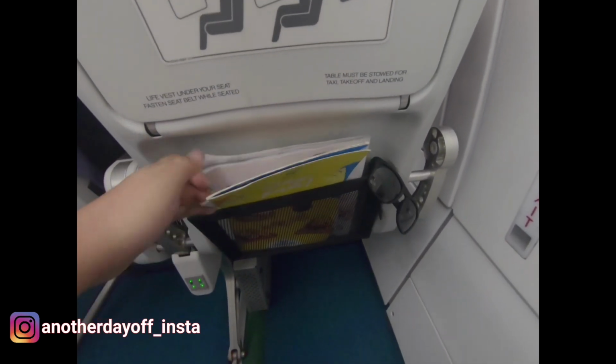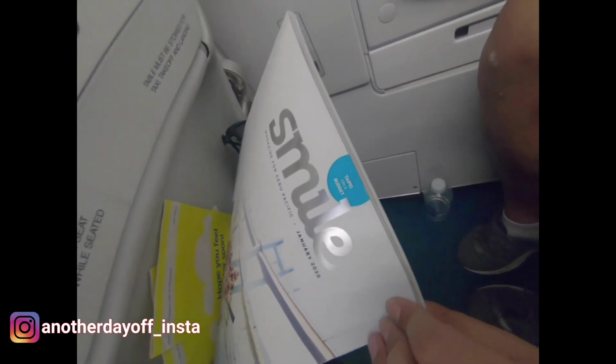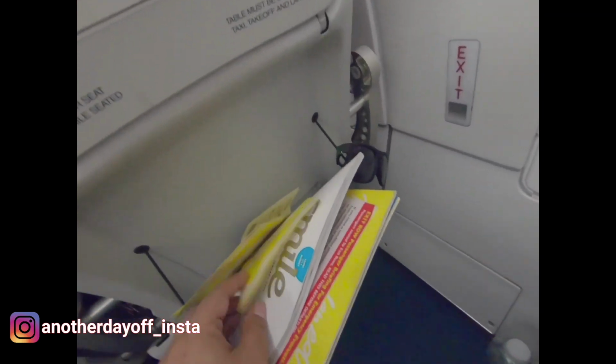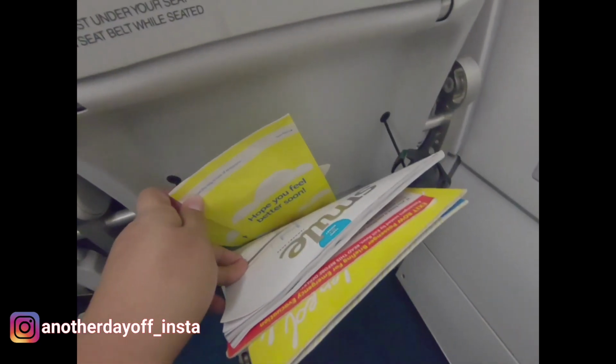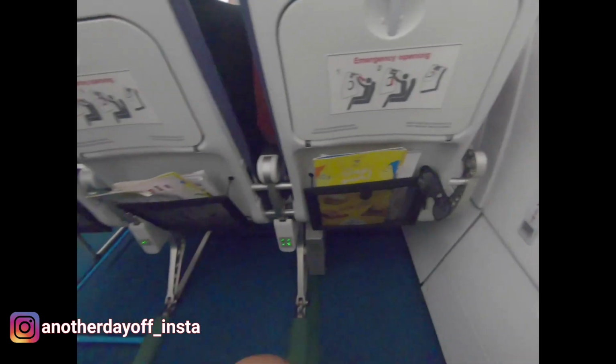Briefing passenger card for Airbus A321 Neo, and this is Smile magazine published by the airline every month. And an airsickness bag or vomit bag or whatever you name it. So the seat pocket is just typical budget airlines.